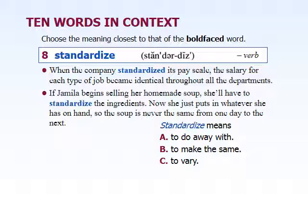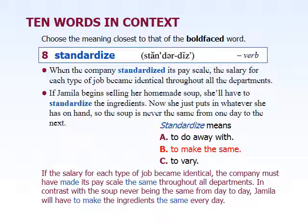Okay, next one, standardize. When the company standardized its pay scale, the salary for each type of job became identical throughout all the departments. If Jamila begins selling her homemade soup, she'll have to standardize the ingredients. Now she just puts in whatever she has on hand, so the soup is never the same from one day to the next. So standardize means to make the same.